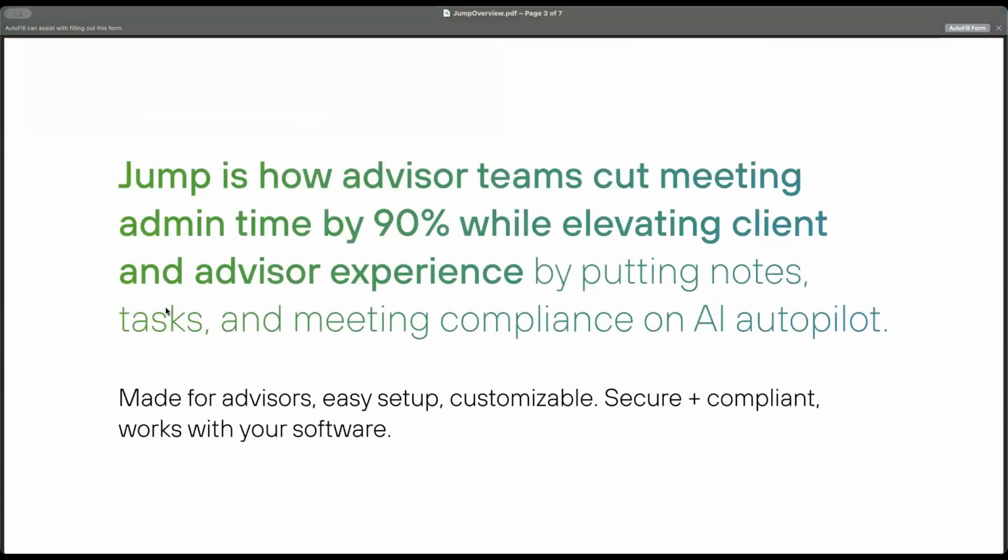So we're solely built for financial advisors. It's very clean, easy to navigate. Every output is customizable to your particular note-taking style, whether that's very succinct bullet points or long narrative summaries, that's totally up to you. Obviously it needs to be secure and compliant, and Cambridge has approved us, so we're good to go there and work with the advisor tech stack.